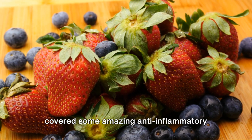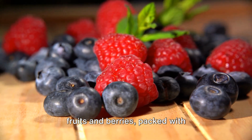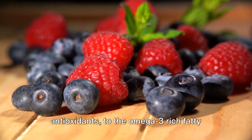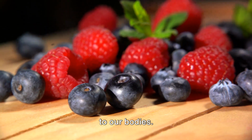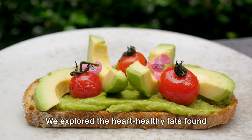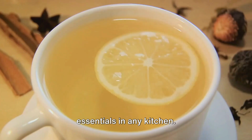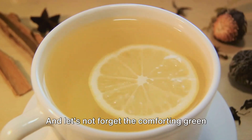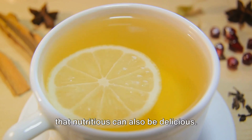We've covered some amazing anti-inflammatory foods today, haven't we? From the vibrant fruits and berries packed with antioxidants, to the omega-3 rich fatty fish, each one offering a host of benefits to our bodies. We explored the heart-healthy fats found in avocados and extra virgin olive oil, essentials in any kitchen. And let's not forget the comforting green tea and indulgent dark chocolate, proving that nutritious can also be delicious.